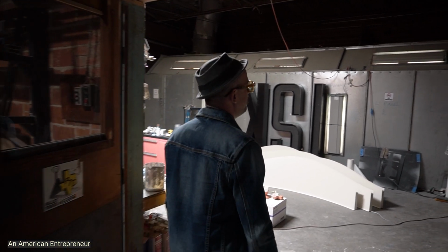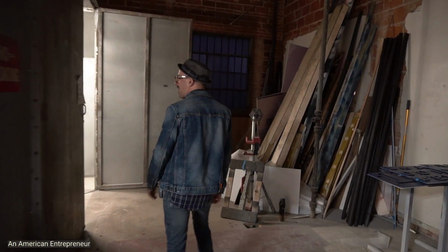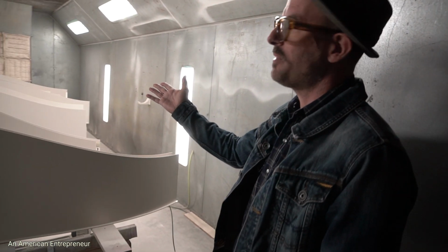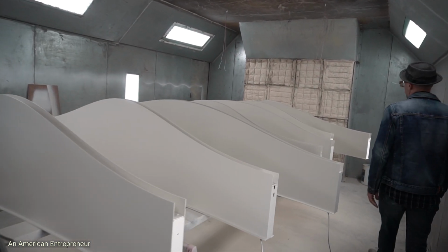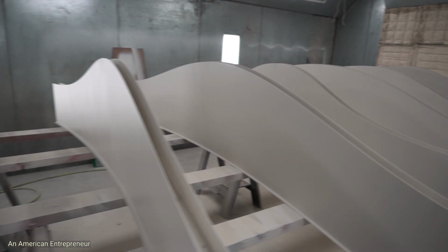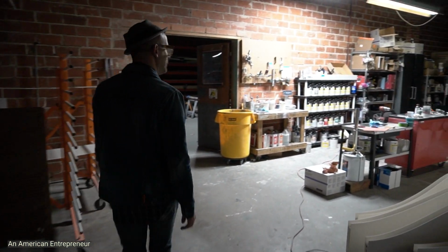In here we have our painting and coating area. It's strong too. You can smell it. Yeah, it's strong. We get used to it. I rather enjoy it. So in here's our paint booth, and as you can see, we have some of these ribbons set up, getting the final coats on them. This is basically where all the coatings happen. And I like it in here. It's very peaceful. So come on this way, and I'll show you a couple other areas that we have.